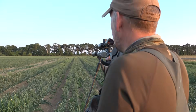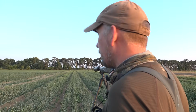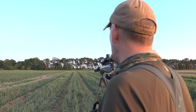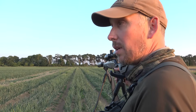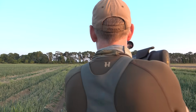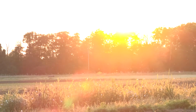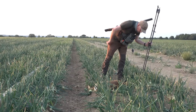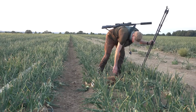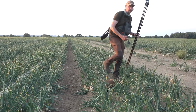Well, there we go. He just noticed us as we were setting up. So 130 metres. He's quartering onto us slightly, so straight through sort of front edge of the shoulder. It's gone straight down. Yeah. A couple of minutes, then we'll go and have a look. There we go. Yeah, front of the shoulder. Yeah, we'll have a good look at it in a sec. Just get this rifle unloaded.